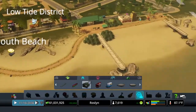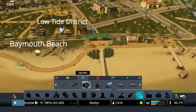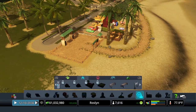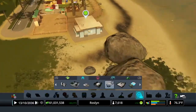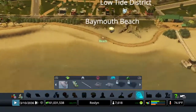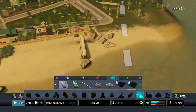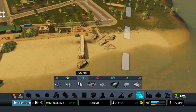Okay, just slapping down a couple of little touches here and there now. Probably want some bathrooms somewhere here on the beach, huh? Seems okay. Guess what do the other bathrooms look like? Are there even any for the nature reserve? Doesn't look like it. I don't have any of these. Other ones are locked. That's fine.